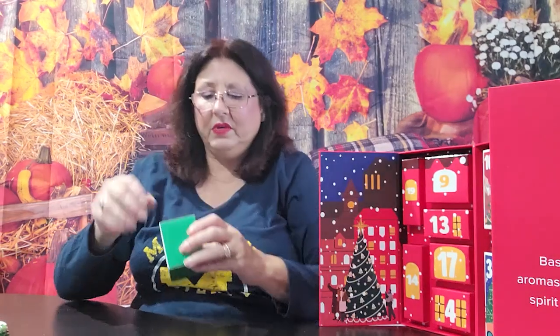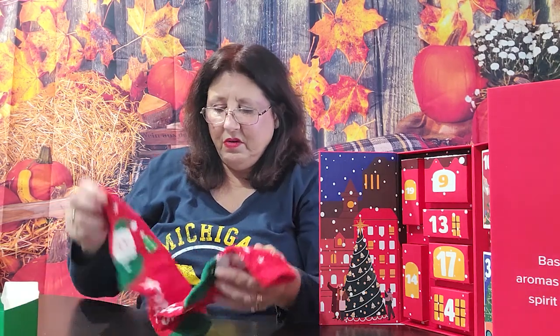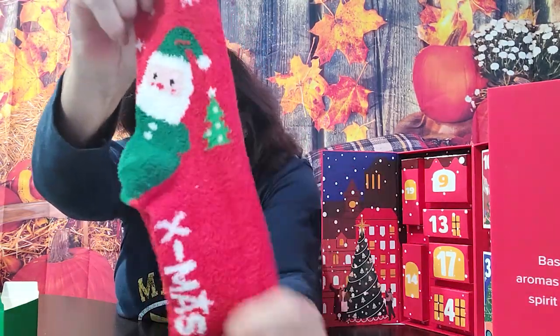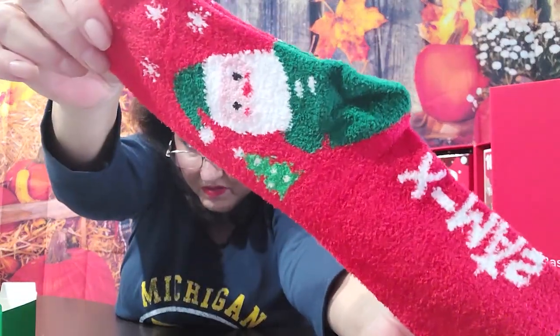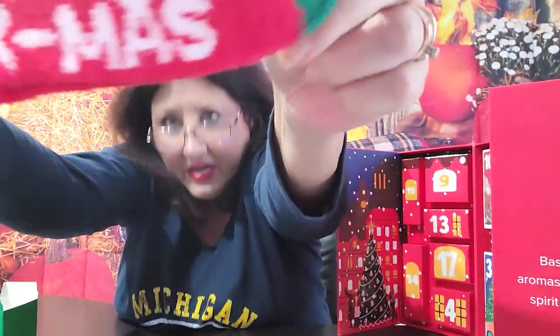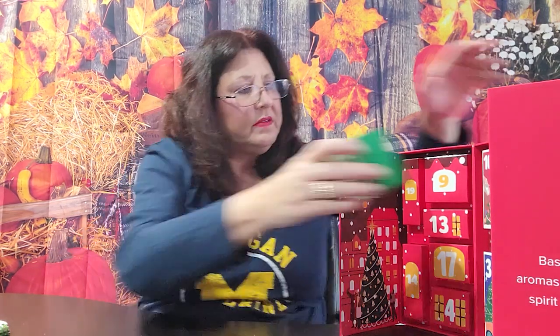Okay, 23 up here. And it looks like that, and it feels really light. I wonder if it's a loofah. Nope. What are they? Oh, they're socks. Oh, how cute. Look at that. They're so soft. It's on both sides. And it says Xmas. That is so adorable. Oh, I love getting socks. I'll be wearing them on Christmas morning. I have two little grandkids that live here. They'll be up bright and early, so I need something for my feet to be warm.